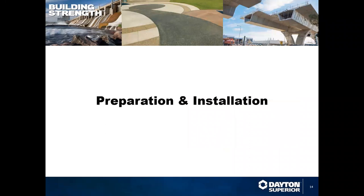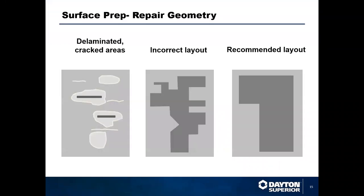Next, we've got a little bit on preparation installation. Your surface prep is extremely important. Your repairs should be square or rectangular in shape to kind of help minimize that extra stress. So added stress can cause cracking and various other issues. You might need to add a saw cut or a relief cut and fill it with a sealant.